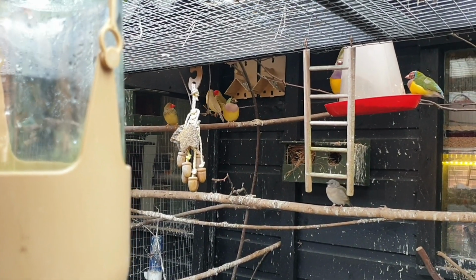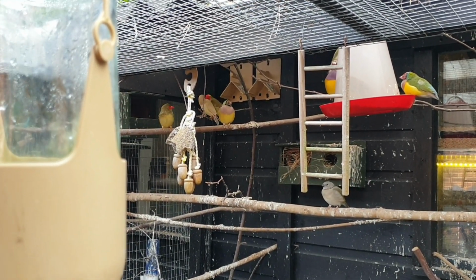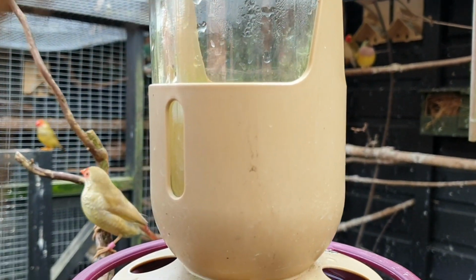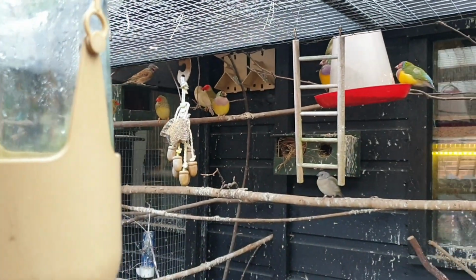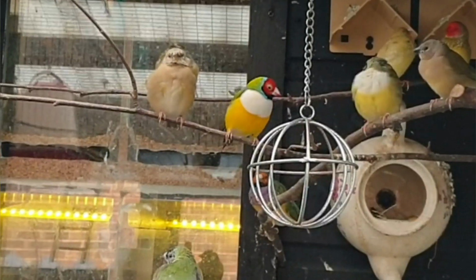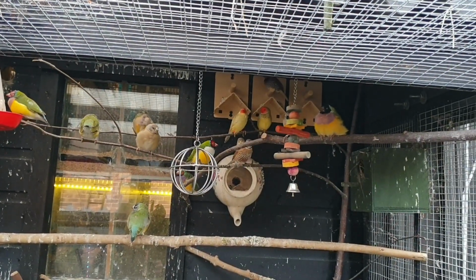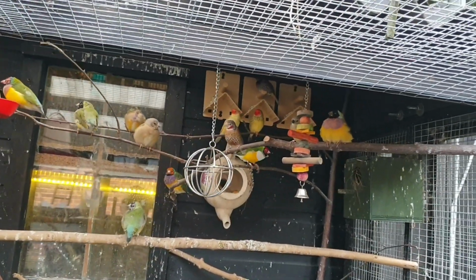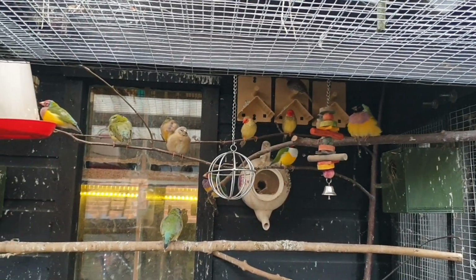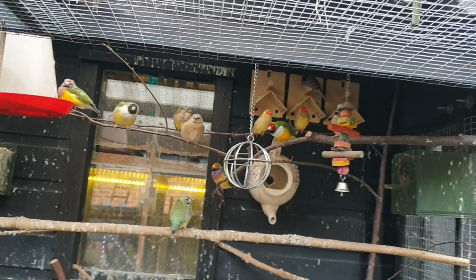And just in front there is the orange head female Gouldian. That could be the one there. Yeah, there's the father, the white breast, red head, father of the 2 that have recently been out there, and there's the kid there. There's the young one just behind that toy, begging for food. And you can see quite a few of the Gouldian finches are mid-molt.